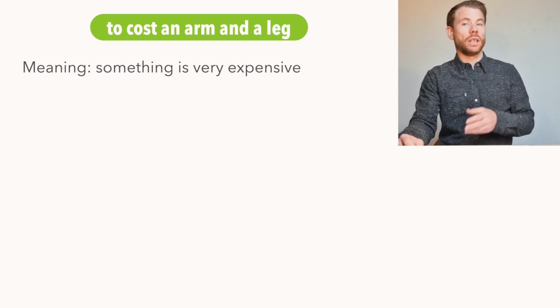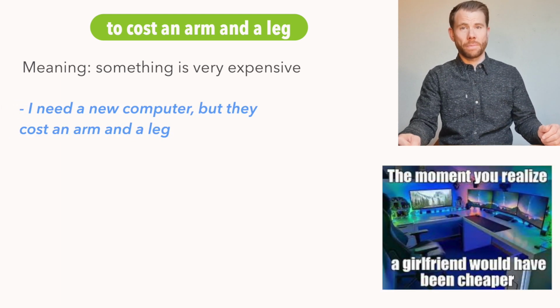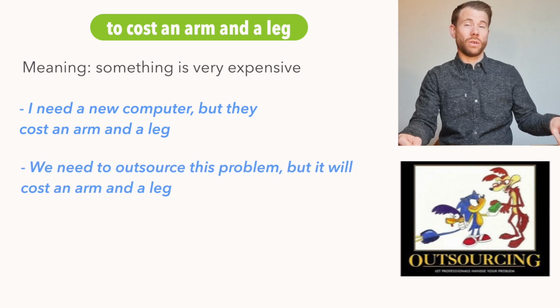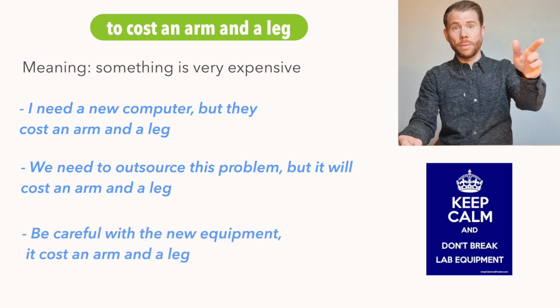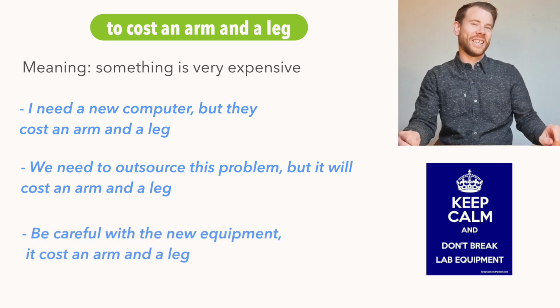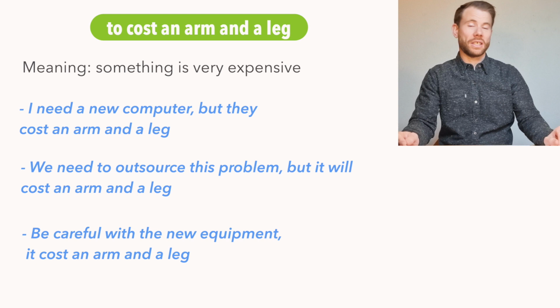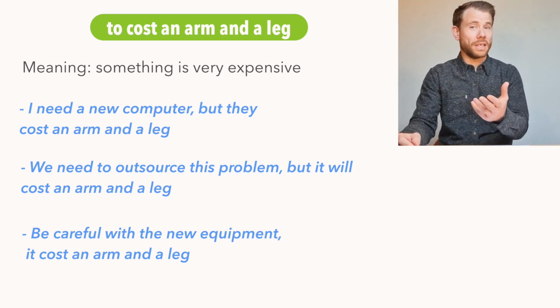For example, I need a new computer, but they cost an arm and a leg. Or we need to outsource this problem, but it will cost an arm and a leg. Be careful with the new equipment. It costs an arm and a leg. So yes, instead of saying it's expensive, you can say it costs an arm and a leg. It will be funny. In French, they have a similar expression, but they just say it costs an arm. So it seems it's more expensive in English.